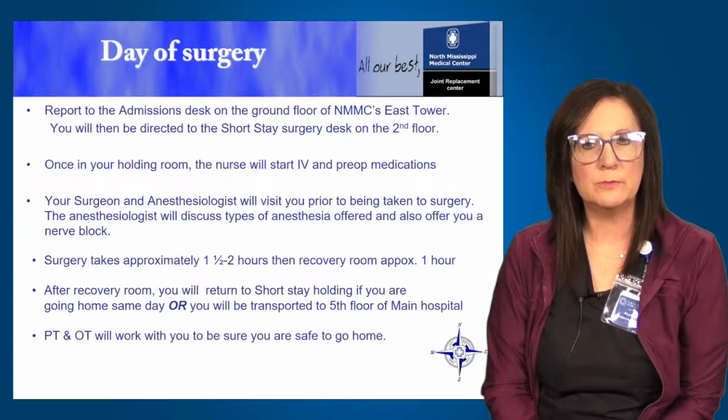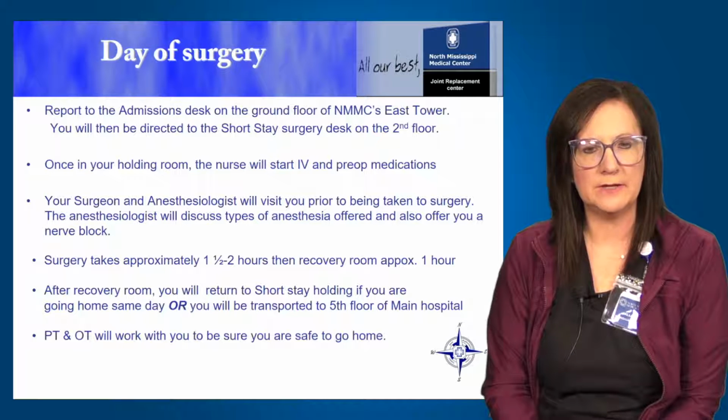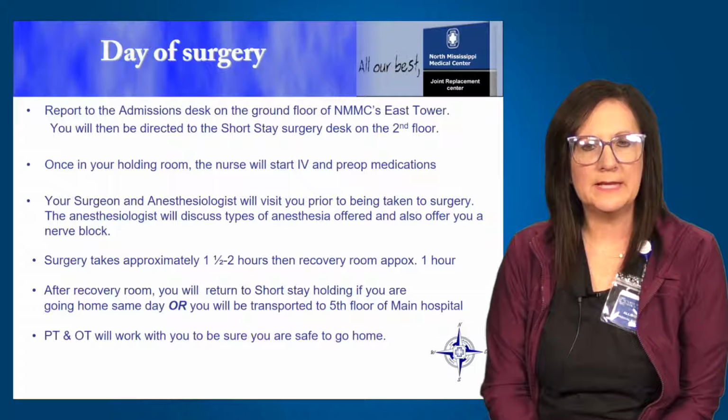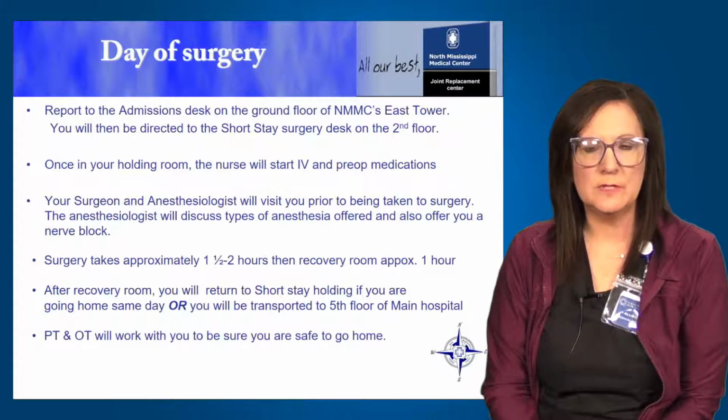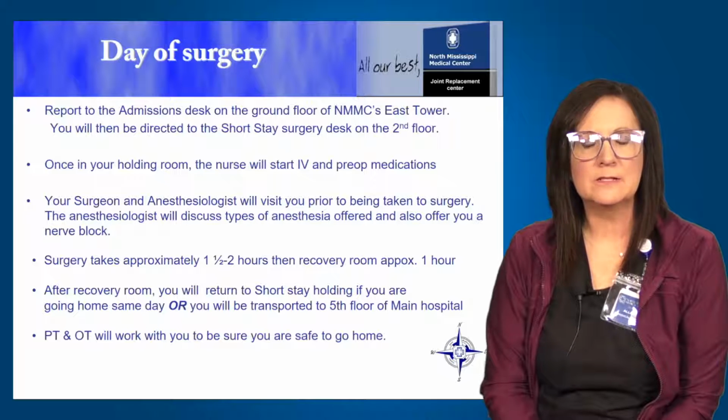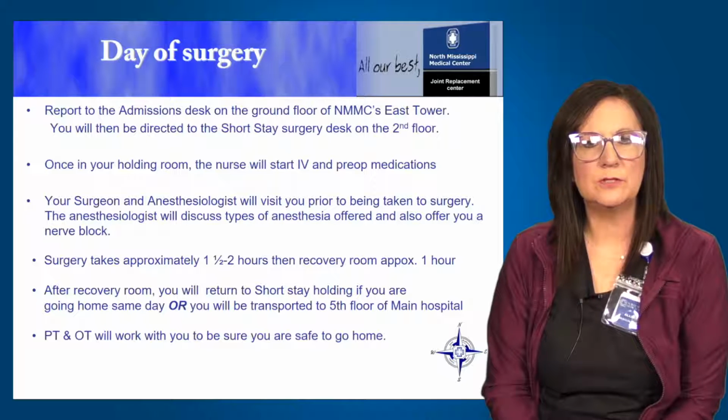Your surgeon will come around and mark your operative area prior to surgery and answer any final questions. Someone from the anesthesia team will also visit you. They will discuss the options that you have for anesthesia. One option is general anesthesia. That would allow you to be put completely to sleep, where you would have a breathing tube. And then we do offer spinal anesthesia, which is more like an epidural anesthesia. So they will discuss those options with you, and you together will decide what is the best option for you.